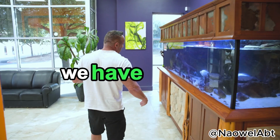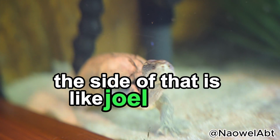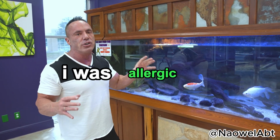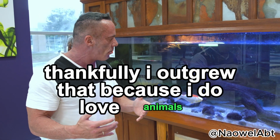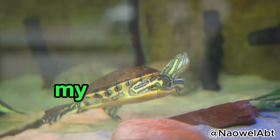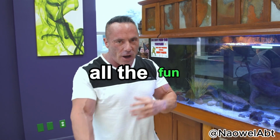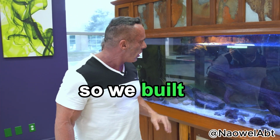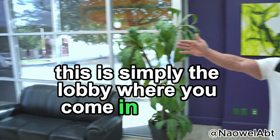We have a turtle aquarium. I love turtles. A side note, people are like, Joel, turtles? Really? Why do you want turtles? When I was a kid, I was allergic to every single thing with fur. Thankfully, I outgrew that because I do love animals, but back then I started to fall in love with turtles. And then about 12 years ago, my daughter said, hey, Daddy, can I have a turtle for my birthday? And it brought back all the fond memories I had as a kid. I used to have turtle pools in my backyard, so we built an 800-gallon turtle aquarium here in the office. This is simply the lobby where you come in through the front door.